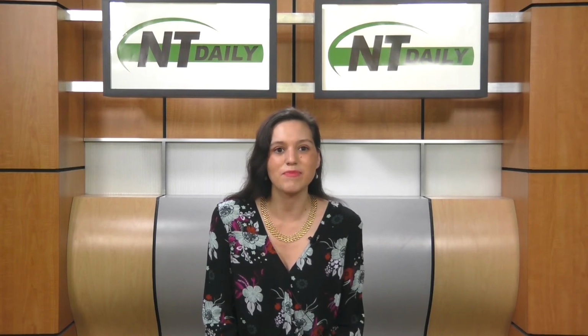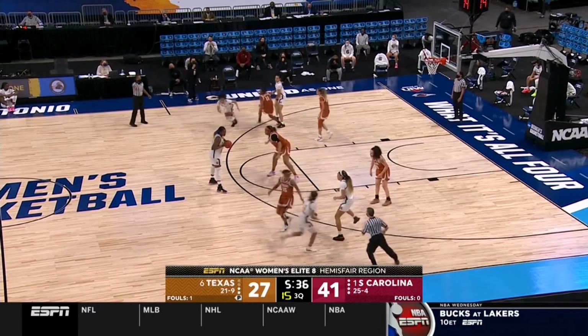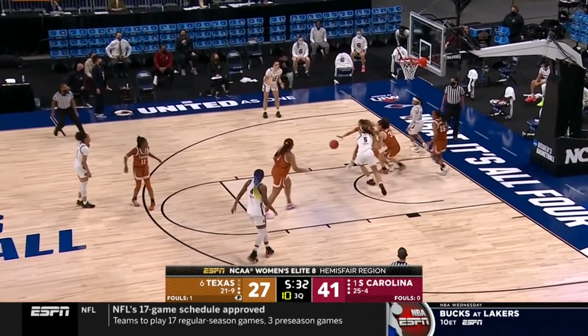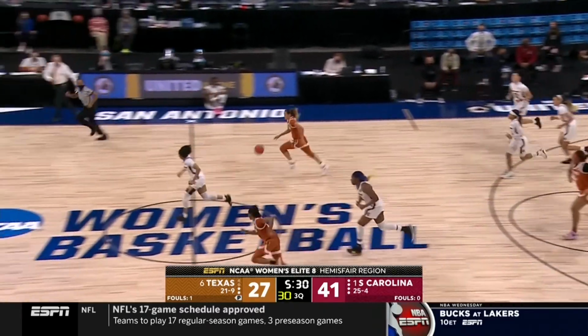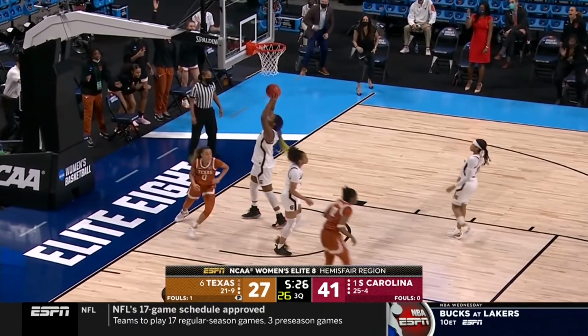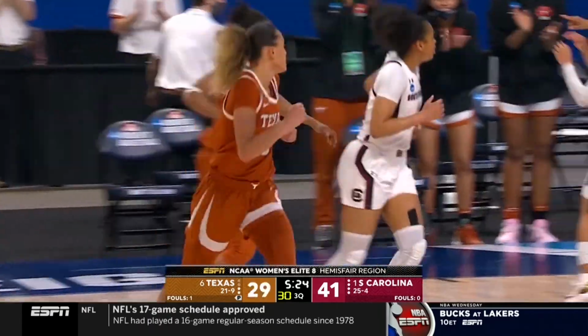Texas women's basketball is no longer in the big dance. Texas was beat by South Carolina on March 30th in the Elite Eight. Texas lost to South Carolina 62-34. Longhorns were led by junior guard Audrey Warren with 13 points and 5 rebounds. They were the lowest seed to make it to the Elite Eight this year. South Carolina will go on to play Stanford in the Final Four on April 2nd.